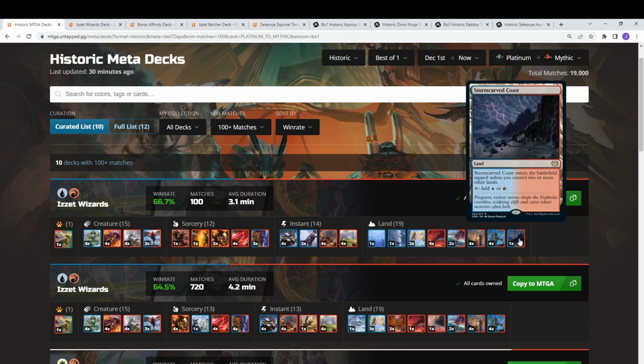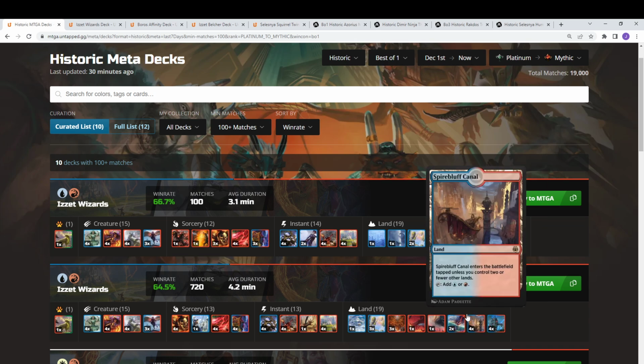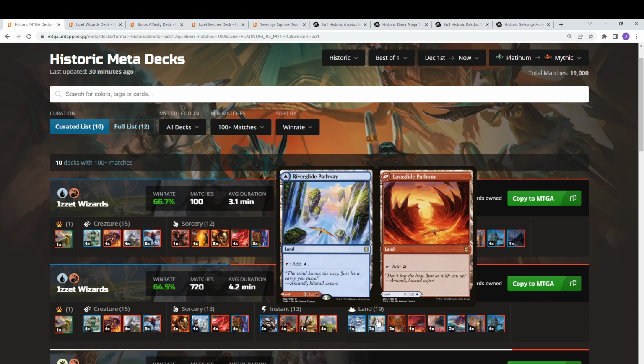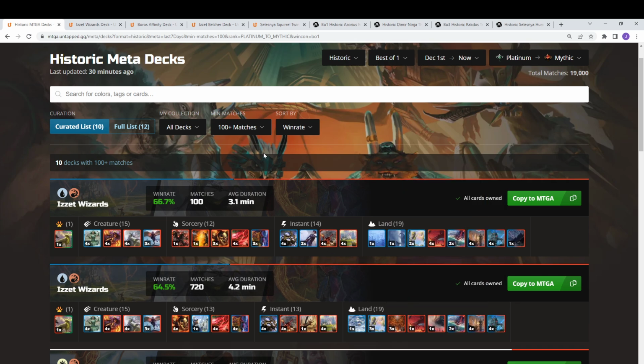You should be playing, like, Stormcarved Coast is not as good as all the fast lands coming in this deck here. Same, like you should probably be playing the full River Glide. Just some interesting choices all along with some of these land options. So we will jump into the next deck.